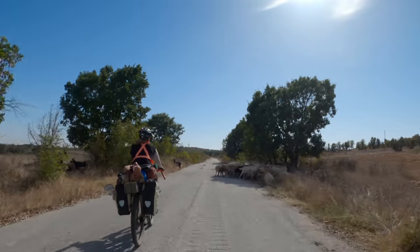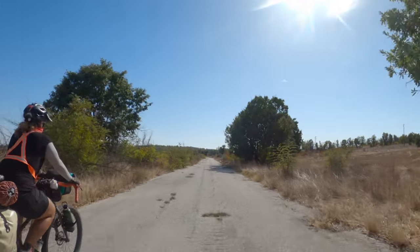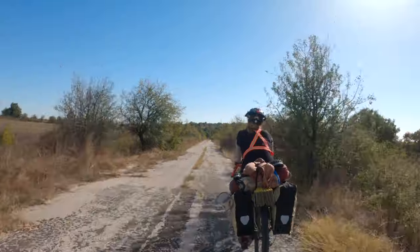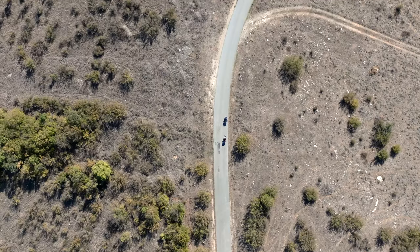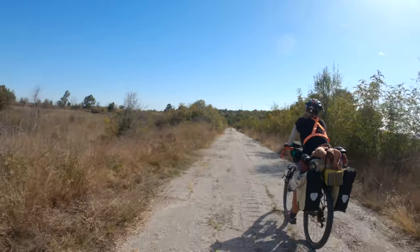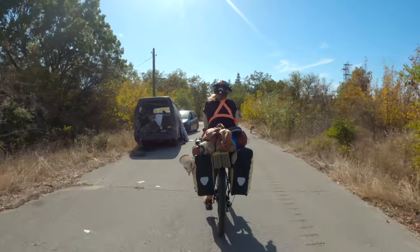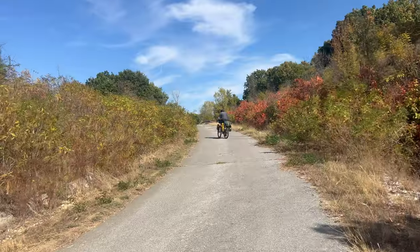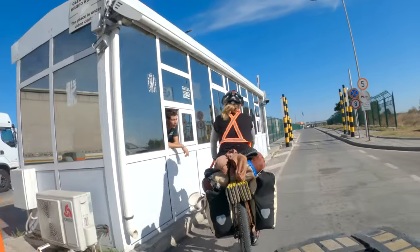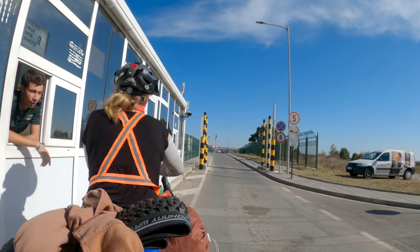Goats and sheep. In just under 3 miles, we will be in Turkey officially. I saw a jackrabbit earlier. I'm going to Turkey.